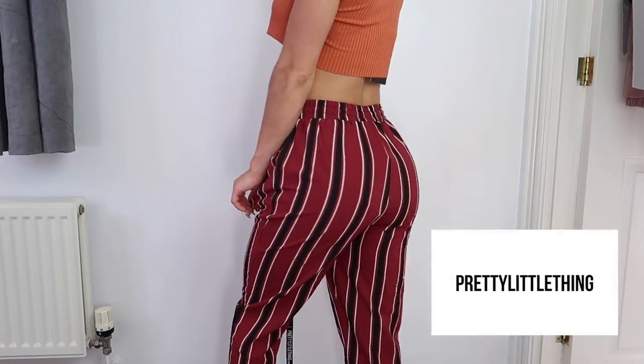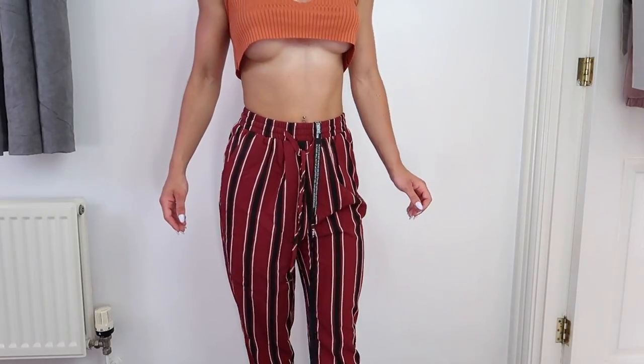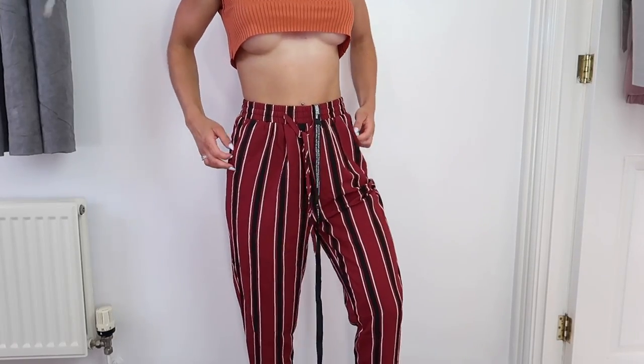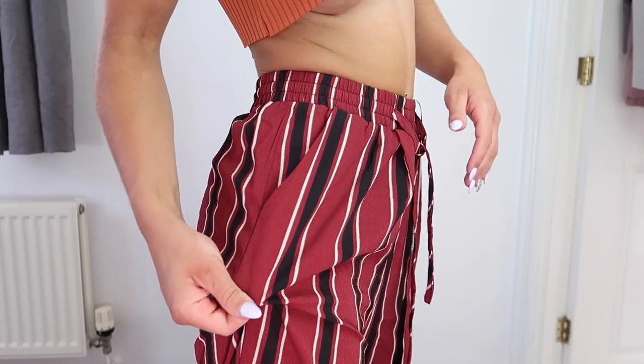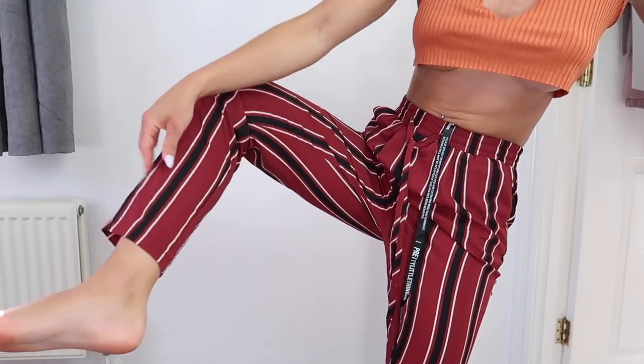Okay, so next, these trousers that I have on, I feel like it was very hit or miss. It was a very risky game getting them. So yeah, they do have pockets. As you can see, I've got the black stripe and it's a maroon burgundy colour. They're a bit flarier at the bottom. They're not tight or anything. The only thing I'd say about these is they're not stretchy or anything. So if you're kind of in between a size, I'd probably recommend sizing up in them.